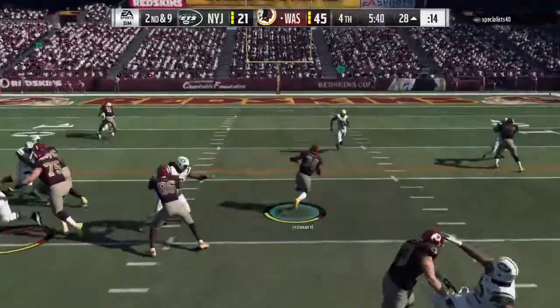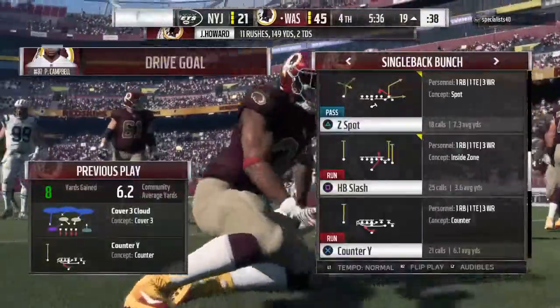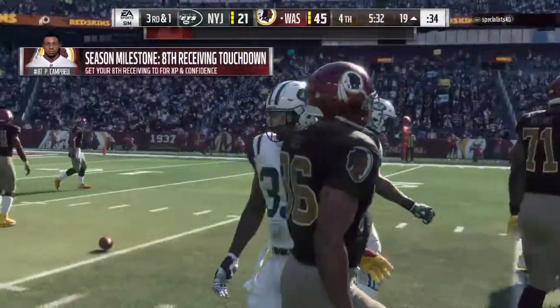They go with Howard again. And they've got it in the red zone now, down at about the 19. Call it an 8-yard gain, much better shape now on 3rd and just a yard.